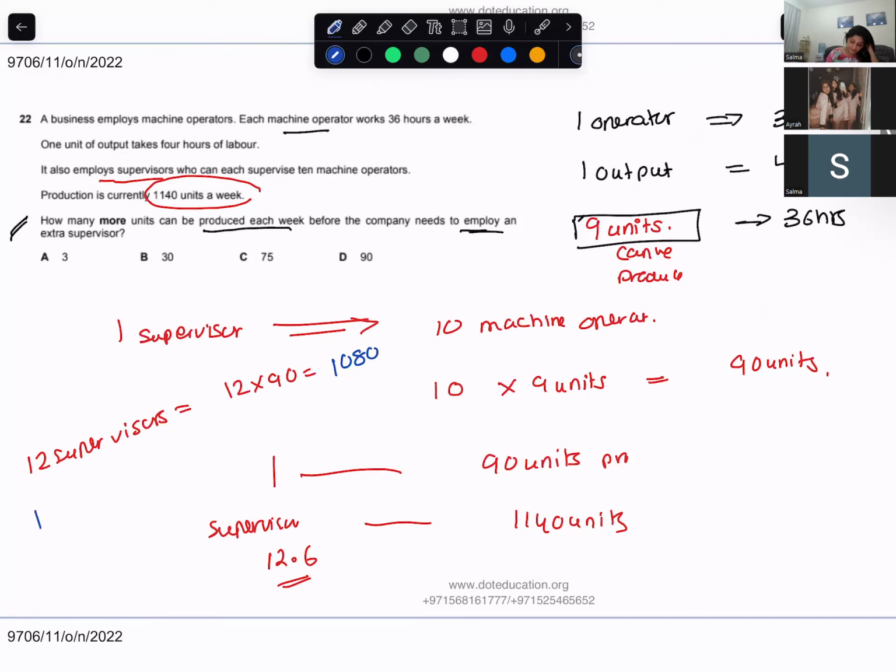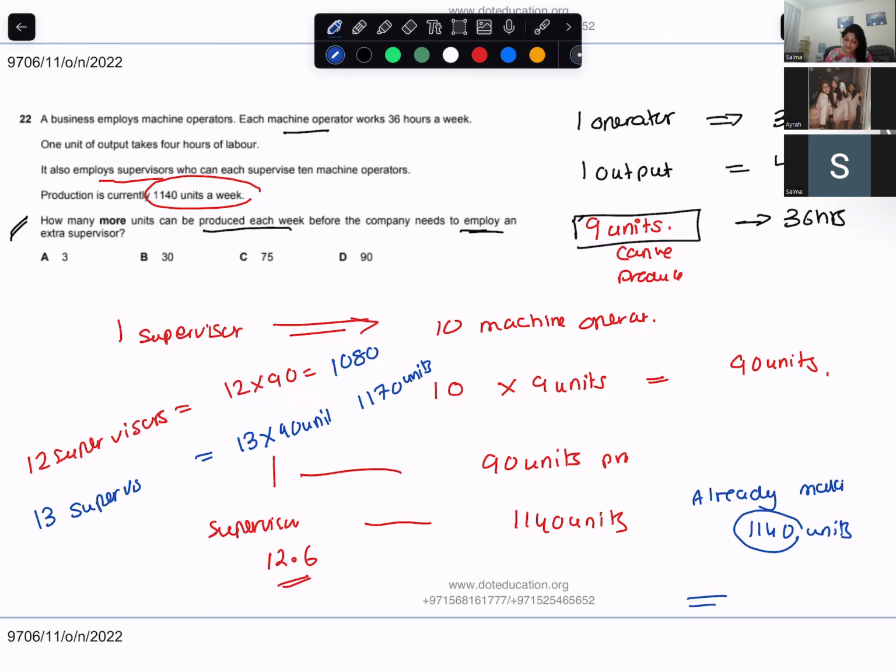If I have 13 supervisors, they can make 13 into 90 units, so 1170 units. But I'm already making how many units? 1140 units. So before I employ another supervisor, how many more units can I produce?